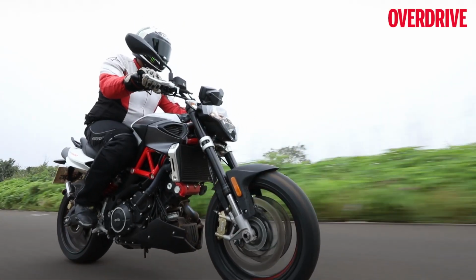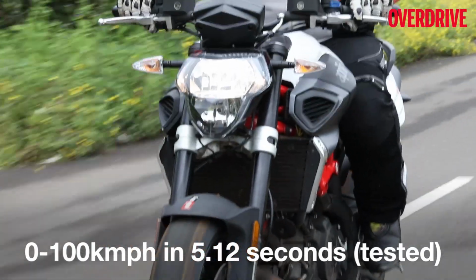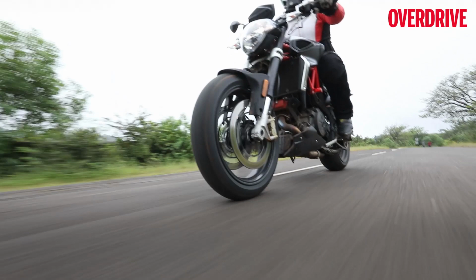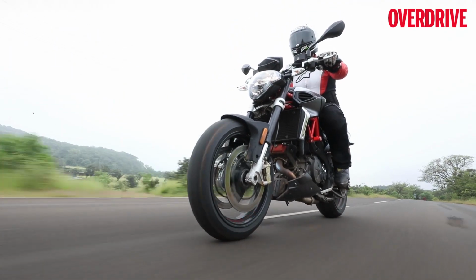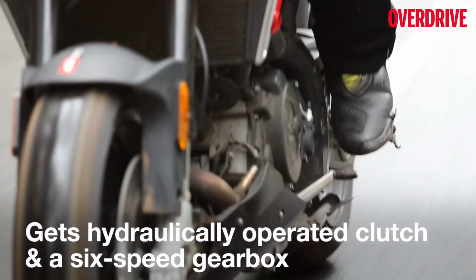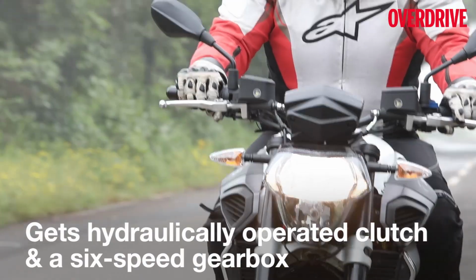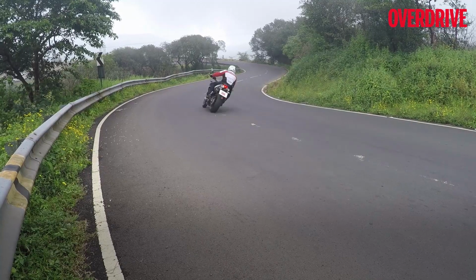Unlike most other middleweight nakeds that use high-revving engines, the Shiver produces its peak power under 9000 RPM. The engine feels refined too, whether it's at idle or inching close to the red line. The gearing is on the shorter side as well, which along with the punchy mid-range makes the Shiver engaging to ride in city and in the hills.